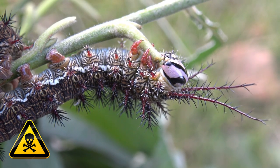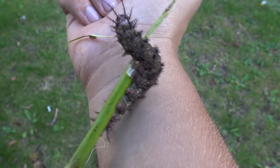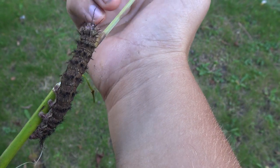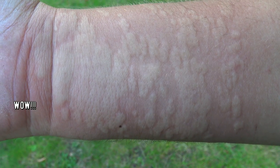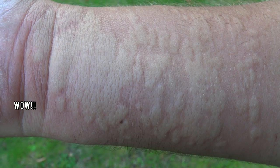Please be careful, it's venomous. I wonder what happens if I touch it. Ow! My arm. Look. Oh my god, guys, my arm looks like this now. That serves me right for touching something venomous.